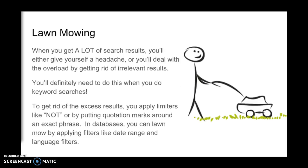Lawn mowing is the second search style. It's when you get too many results and have to mow them down to find the best, most relevant ones. You'll most often be using this search style when you use search engines. To get your lawn of results mowed, use exact phrases. Be more specific by using quotation marks around a phrase or by using the limiter not, and use advanced search to add other limiters like date range and language filters.